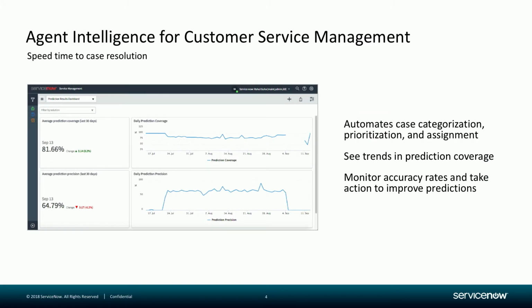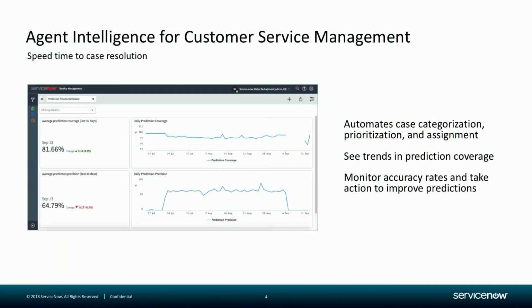Agent intelligence. Now, you probably remember back in January, we acquired a company called DX Continuum for machine learning. We've taken that great technology and have now integrated that into the platform, and it's available as agent intelligence for customer service management. With this, it allows you to speed the time to case resolution, so you can now automate the categorization, prioritization, and the routing of cases.